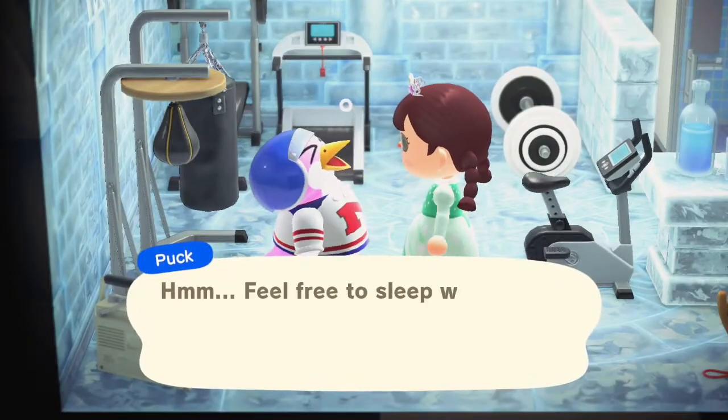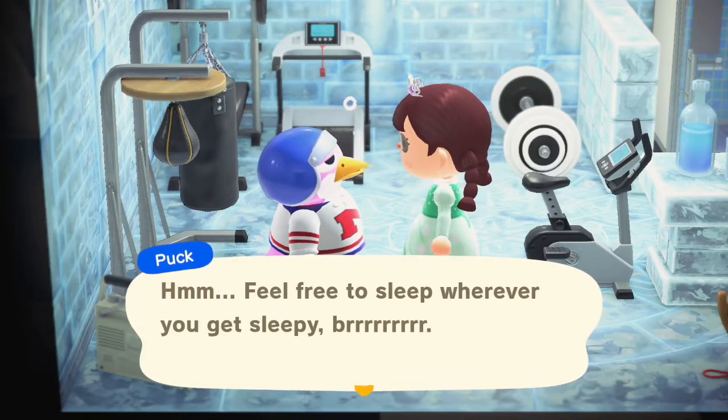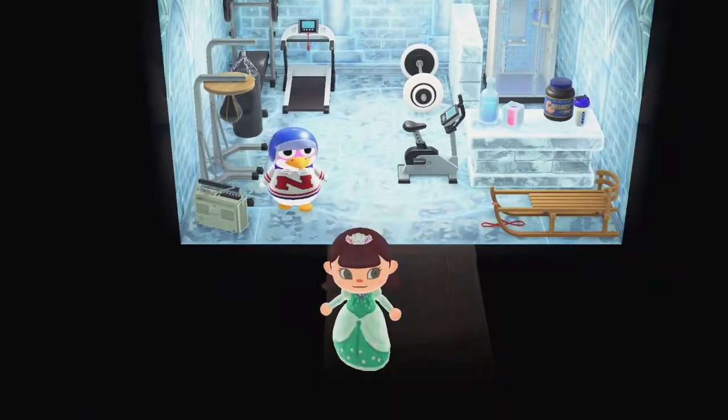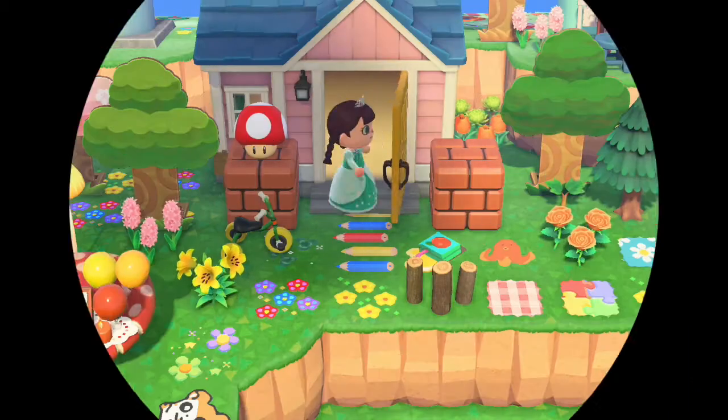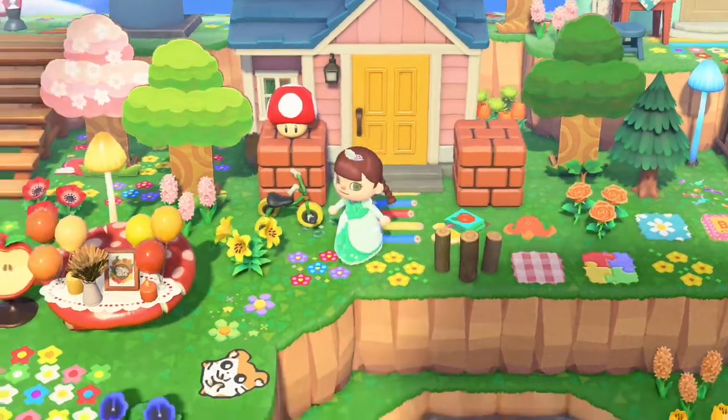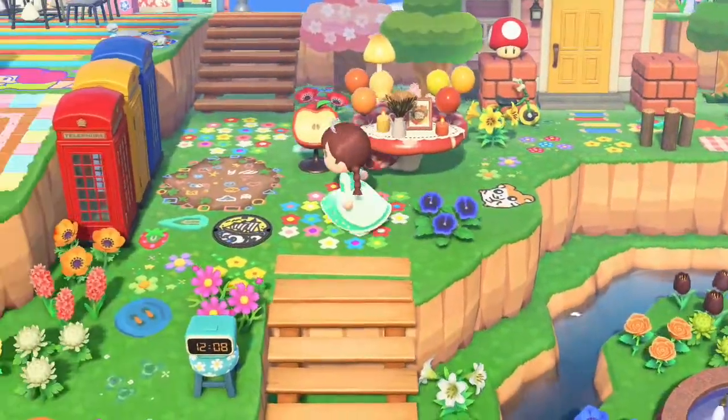Alright, so Puck, feel free to sleep wherever you get sleepy. Brr. That's usually what I do. I say that as somebody who currently does not have a ladder on my island, and I fully admit that. Also, I have an area that you do have to access via a Mario tube, so if you want to access it, you do have to use the Mario pipe.